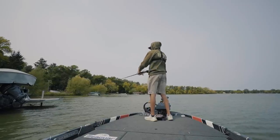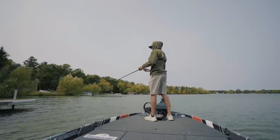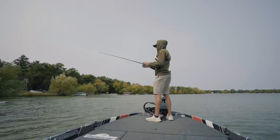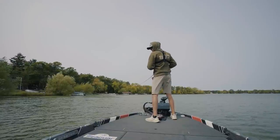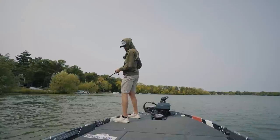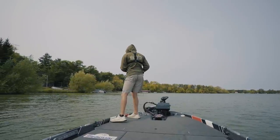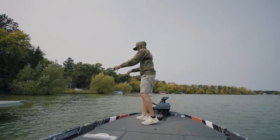It's like every dock that has that chain on the outside of it has a fish. Chain right there. Yep. I called it. Oh gosh. Oh yeah. Yep. That's gotta be bigger. Oh my. Yep. That is one of the kinds that I want in my limit right there. That's a big Minnesota bass.